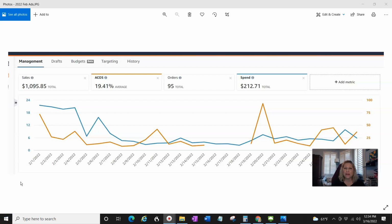All right, that brings my total of how much I made overall, the $2,294 minus the advertising cost of, I made $1,988.23 in February. So I think that's pretty good.